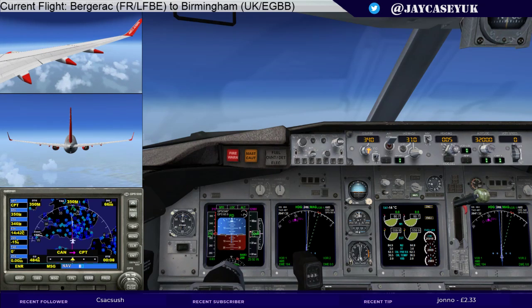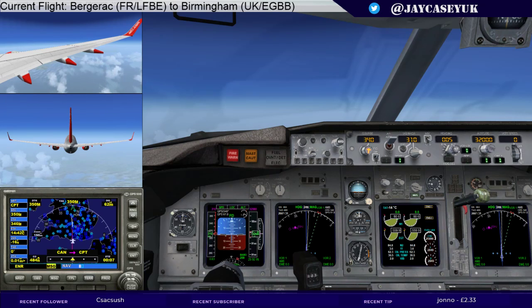So we're just coming up on the coast of southern England. As you can see from the GPS map, I've zoomed it to 150 nautical miles range. We're 64 miles from our next waypoint. We're about 90 miles from our destination. We're just about to cross over the coastline. I would expect those initial descent instructions momentarily.